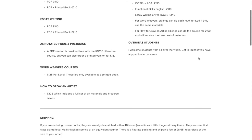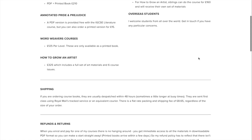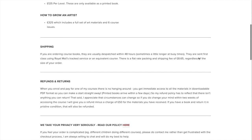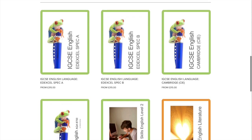Another thing that's helpful is that if you have more than one child close in age, she does offer sibling rates, which is useful. So when you first purchase her courses, you will immediately get a PDF that you can download and print off.